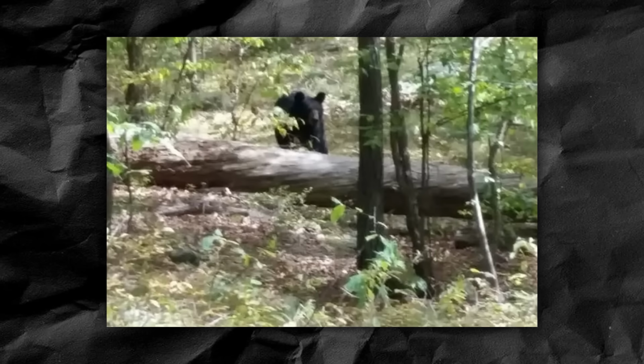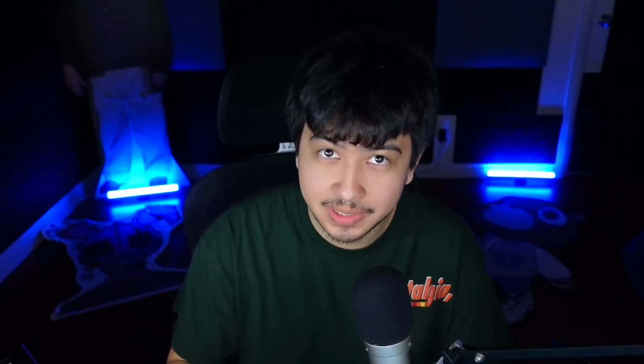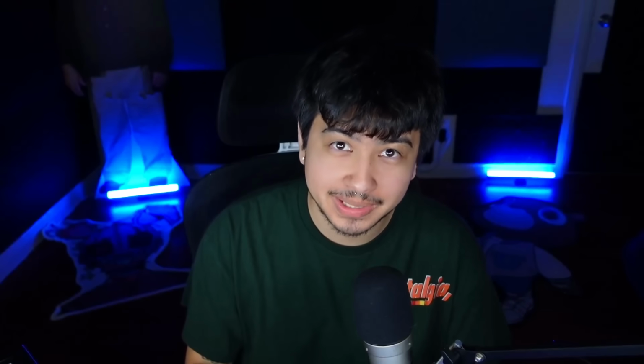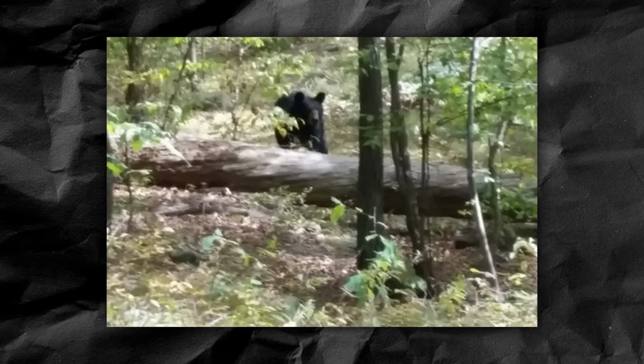A search immediately ensued, and it wasn't until 2 hours later that Patel's body was found. He had sustained several bites and claw marks. Even his phone, which had the last photos that he took, had been gouged by the bear as it had fang marks.